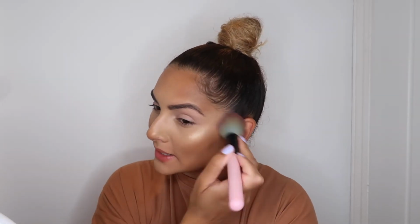And then I just use the brush, because obviously it has a little bit of product on it, just to blend everything out that little bit more. To contour the nose, I'm going back in with the same shade. I've got a really narrow, flat brush. A lot of people get really scared of contouring the nose, and I'm just going to give you a really simple way to do it.